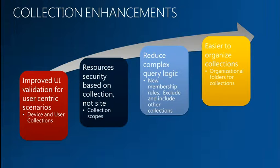And finally, we have the great UI, which Brian showed. It includes folders, includes the notion of favorites. Your collections are kind of sticky when you've used them, and they'll show up in the UI. So we've made that easy to look at.